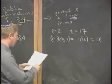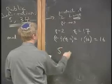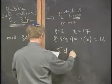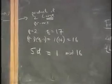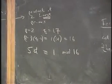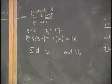And now you would solve the following problem. 5 times D is congruent to 1 mod 16. Same thing we did before. And D is therefore 13 by using the same methods we did before.